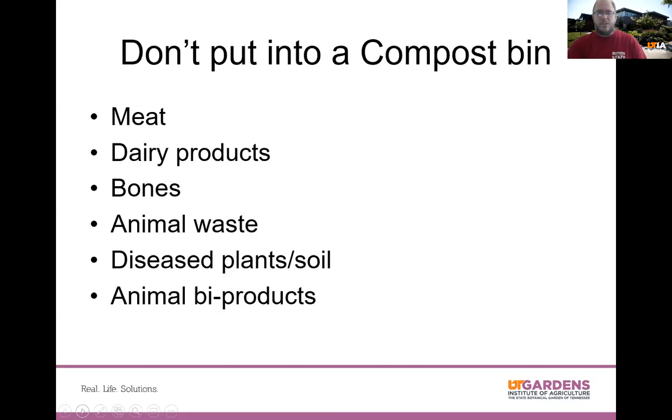Large-scale composting operations can do meat and dairy products and bones. However, for a home setting, we're not going to have enough material together to get the temperatures high enough to compost it fast enough and to not cause problems like rodents coming in. So avoid putting the meat in there. But there are commercial facilities that have large-scale compost where they have large windrows of compost and big machines turning it often and getting the temperature really hot, and they can compost meat. The University of Tennessee does collect compost, and they compost meat at their facility.